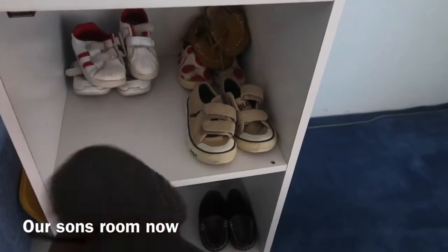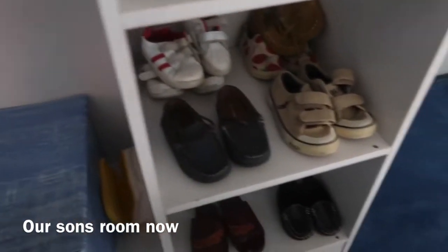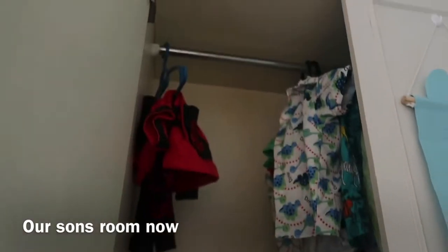I really love these shoes. So these are the storage boxes. I didn't hide anything in here. It's empty. This is the wardrobe. Some few clothes hanging in there, and some diapers and wipes which I'm not using.